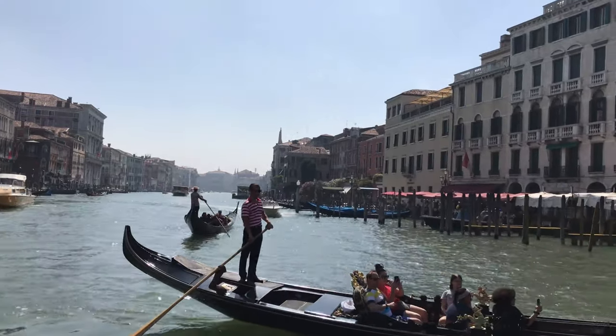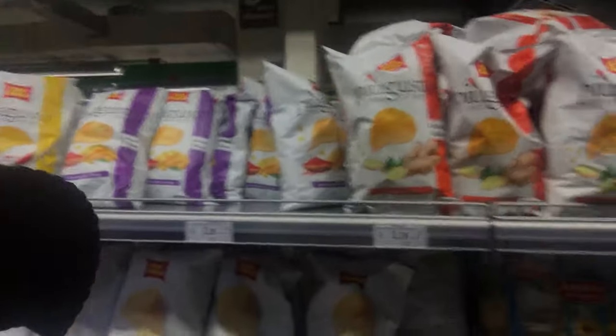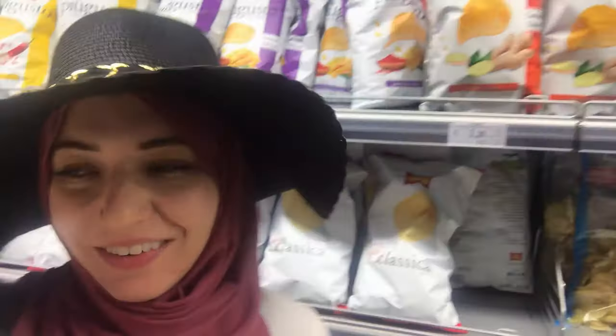Grand Canal is very beautiful. So we're just grabbing some groceries. Right behind our Airbnb is an actual grocery store, and look at this. It's so cool. They have so many different flavors. So we're just gonna grab a couple things for our, I guess, home away from home, and we're gonna head out for dinner after that.